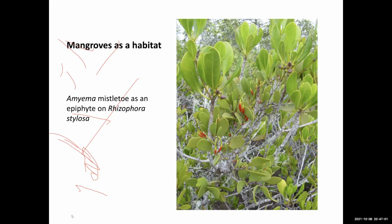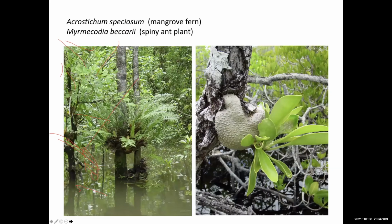Mangroves can also be the habitat, as I mentioned before, for ferns. And this Acrostichium speciosum is called the mangrove fern, and it can be very, very common indeed in northern Australia. But much more interesting, you can get a Myrmecodia, the spiny ant plant. And again, I wonder if anyone's ever tried growing them as a garden plant. They'd be fantastic if you could, but probably nobody would want you to bring the ants down.